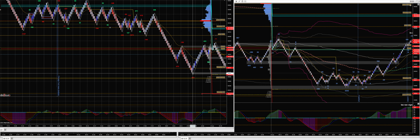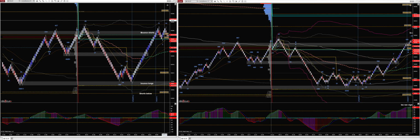we bounced off this one, so I just placed my zone, and we bounced 3 times off this one, so I placed my zone here, and I adjusted on my 2-1 Renko chart for the structure. This is more or less the bigger picture. So then we switch to our 2-1.